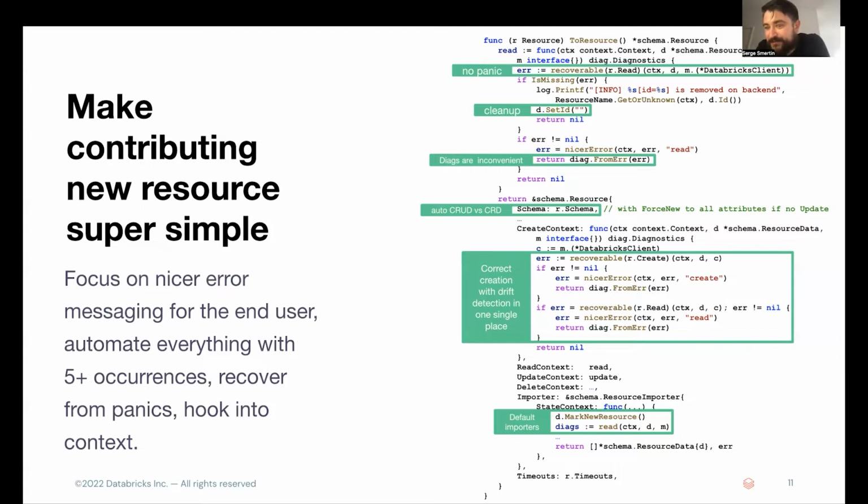That also saves a lot of time for importing the resources, because as you know, by default, the importer for resources does not work. You have to explicitly define it, and we define an importer for 98% of our resources, and it just works out of the box. For some things, we cannot really import into Terraform state, so we disable the importer. That's essentially how we work with common resources.